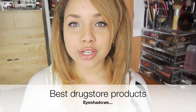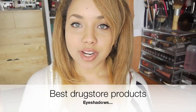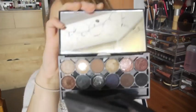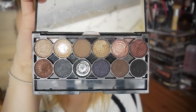Eyeshadow-wise, it's kind of hard to choose because I think a lot of brands do really good eyeshadows and you don't always have to spend loads. My favourite ones are the Sleek palettes, which are really inexpensive and you get so many in there that it's just really worth it. This one is my favourite, it's Storm, a neutral palette which I've dropped, so it's kind of smashed up a bit, sorry. But they do loads, and then they have special edition palettes as well.